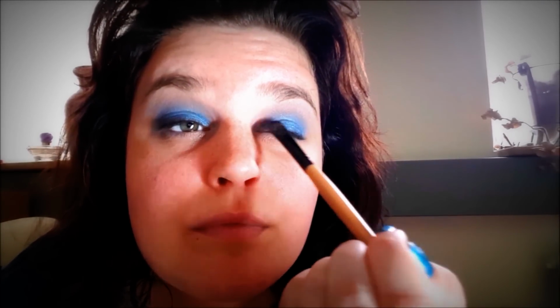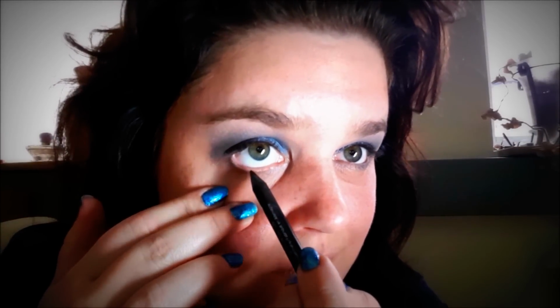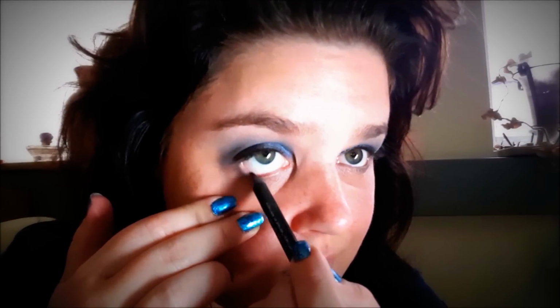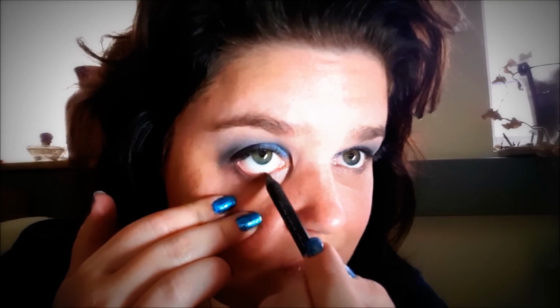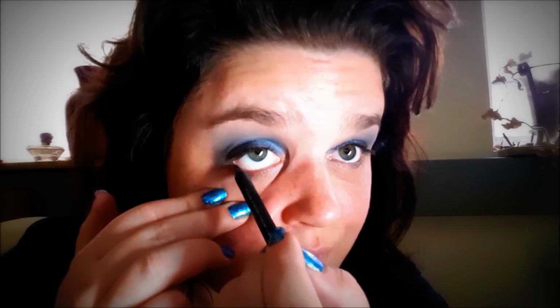and I did a little bit more smudging, but I had to cut that out in order to not scare you with a loud bark from the neighbor's dog. But I smudged it out a little bit more, and then I'm applying my blue color again, just because I don't want that deep blue to get lost.